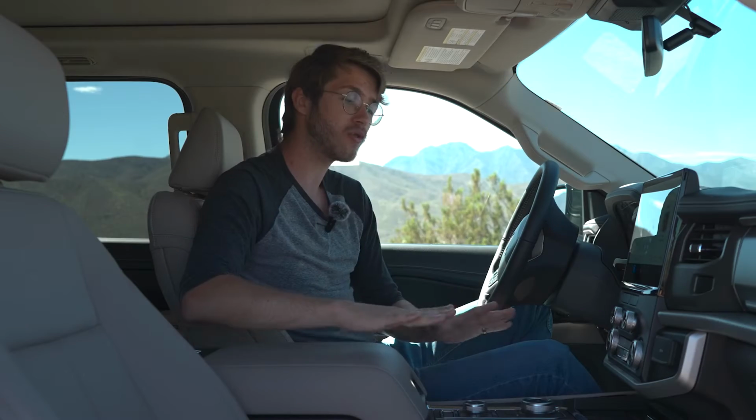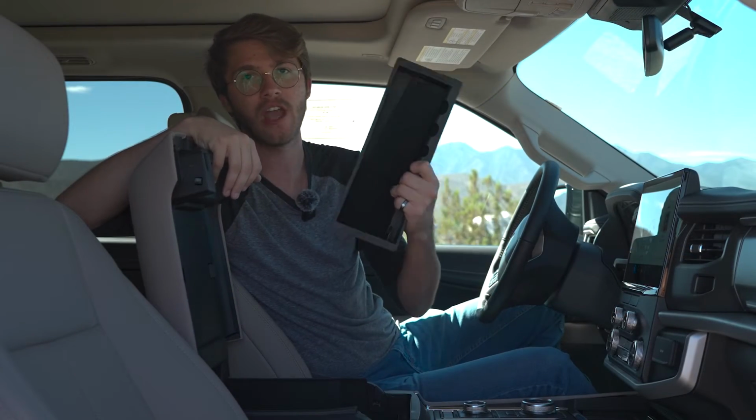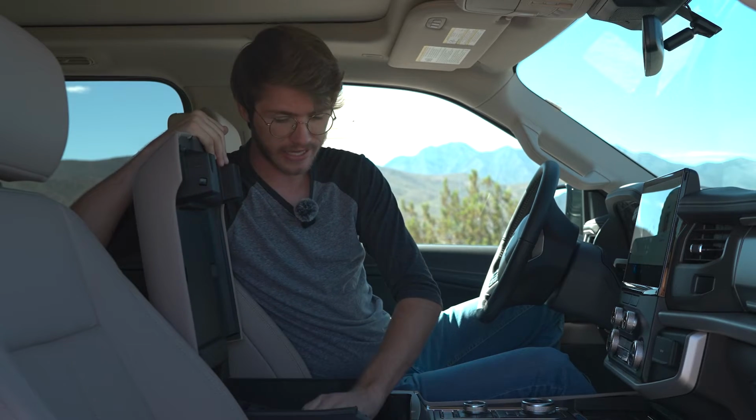On top of that, you have storage space everywhere. You have a wireless charger, you have some connectivity down here, and on top of that, you have a big center console here where you can fit loads of stuff, as well as an extra tray if you want to keep coins, change, or your phone on close standby.